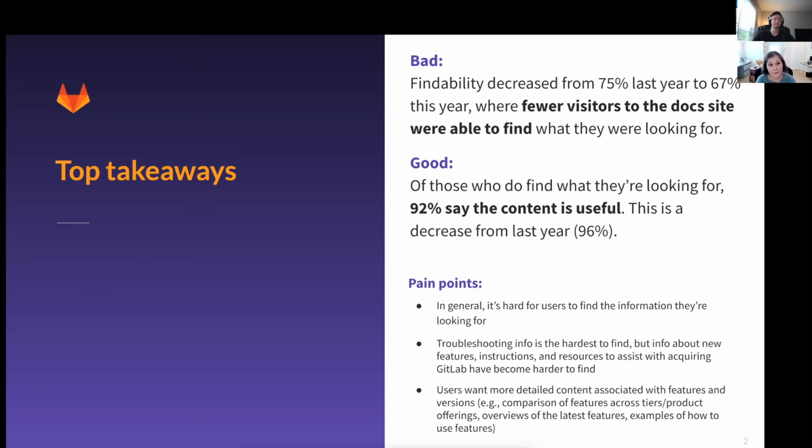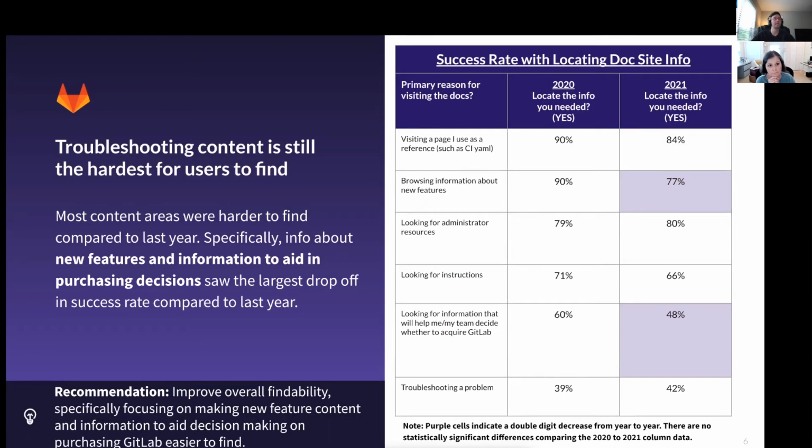Good. And to dig in a little bit, we do ask what types of information the survey participants are looking for. Were there any differences from last year, and were they significant? We've got a table here that really breaks it down. So overall, you can see the success rates represented in this table. And on the left-hand side of the table, you can see the primary reasons that I referred to earlier, those different categories that they could select for why they visited the doc site. And then in the 2 columns just to the right of that, we've got the 2020 data, so success rate finding that information, and then 2021 just to the right of that.